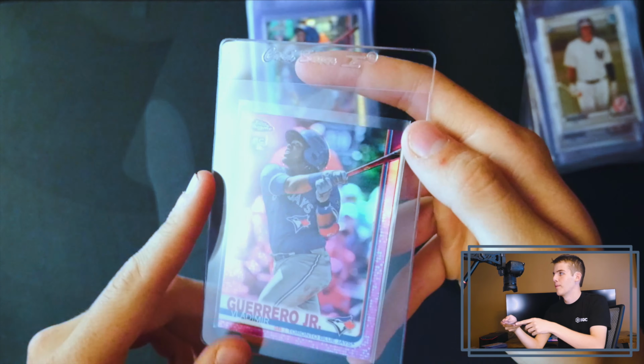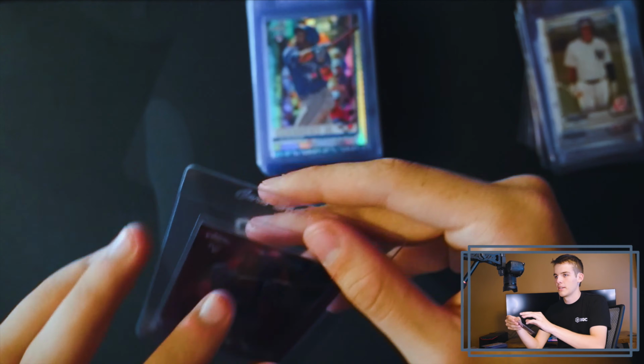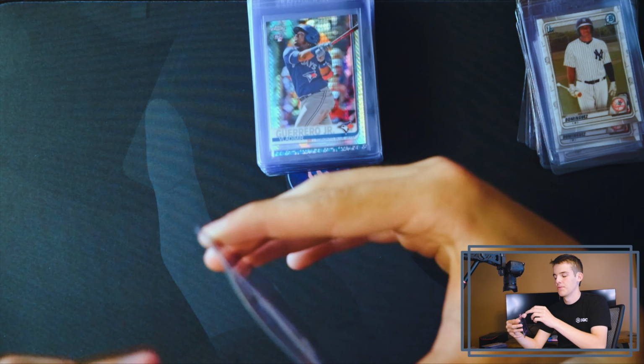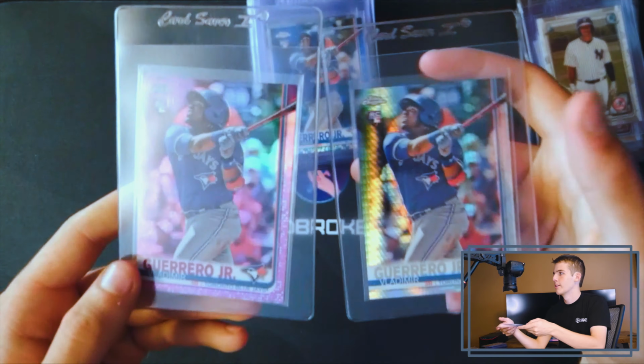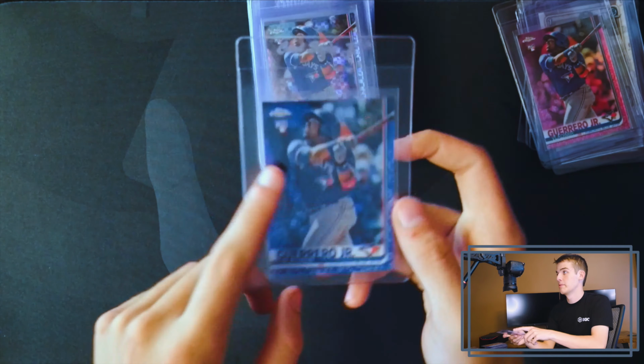Another guy got a bunch of Vladdy. Just bought a giant deal for, I mean, it was well into the 5 figures. Yeah, big 5-figure deal with a bunch of Vladdy, Eloy, Trout. Pretty much just this type of stuff, numbered stuff, colors. There's the Hyper and there's the pink. Those are big. I mean, these are big cards. This is a big card.